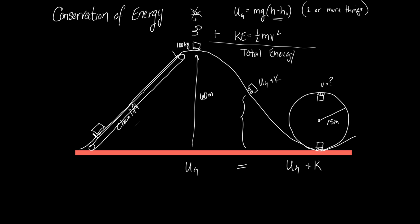Maybe jot some notes on the side for what we're about to do here. How high are we at the top of the lift hill? 60 meters. And how high are we at the top of the loop? 30 meters. That's right. So those of you who said 15, again, not paying super close attention, the radius is 15. But from the bottom to the top here, it's a diameter. Don't be fooled by something as simple as that.